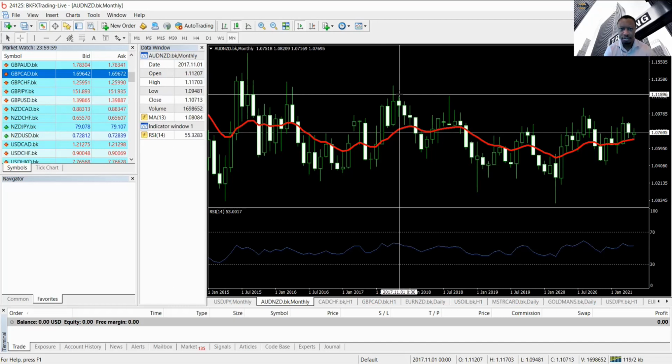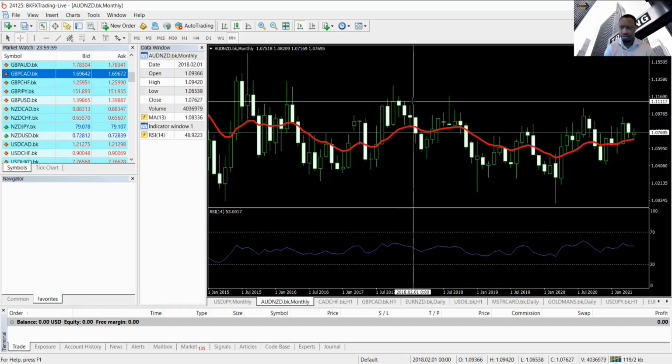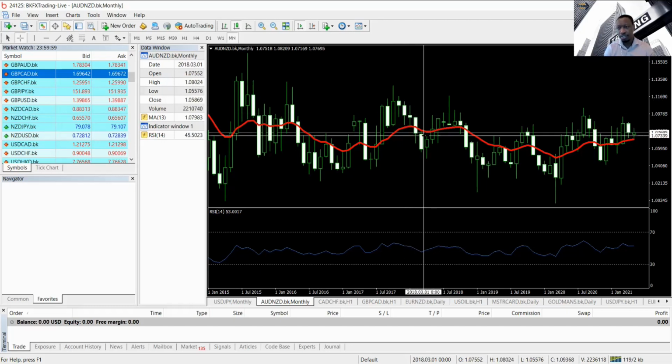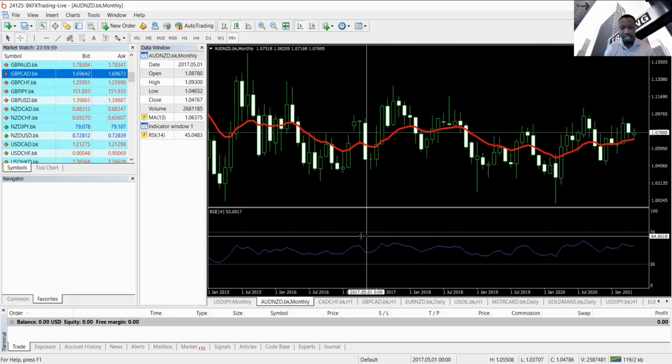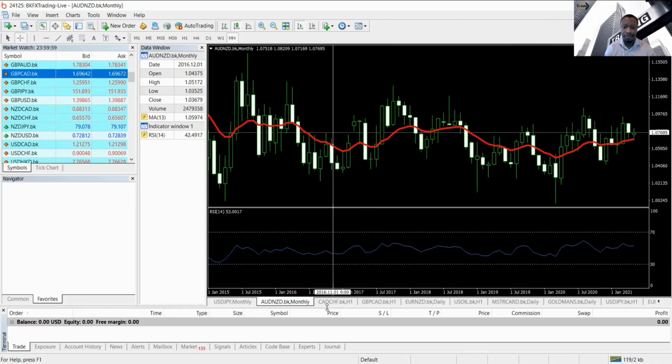So as the monthly, it's bullish. Bullish is another terminology when you say the buyers are in control of the markets, just for our first time viewers. Now let's get back to business. So this looks like it's going up, so we will be buyers in this. That's for the Australian dollar, New Zealand dollar.